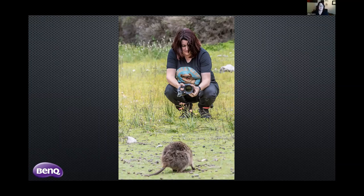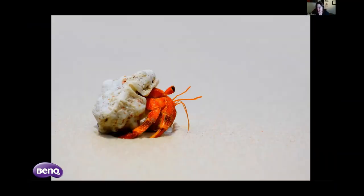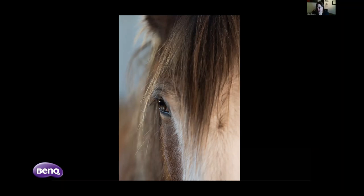Don't overlook easy subjects. Where do you find animals? Don't overlook crabs at the beach. If you walk along a beach, you won't see anything. But if you sit on a beach, everything comes out and there's creatures everywhere. Little crabs get used to you and they come out. Farm animals are great subjects. They're normally pretty used to people, horses. There might be someone that has a pet pig or some chickens. Go and take their photo.